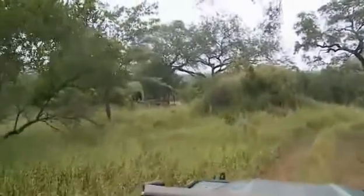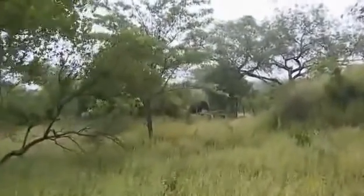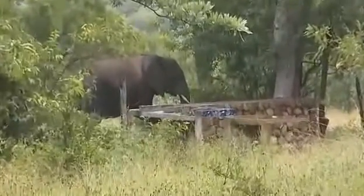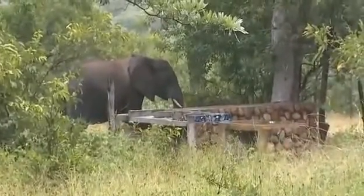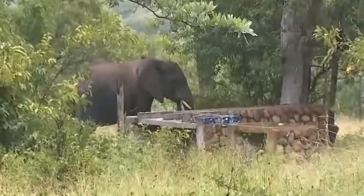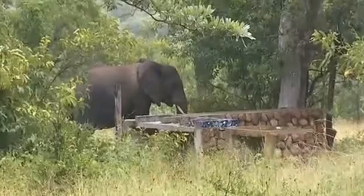So this is where sometimes the guests come out to have a bush braai out in the bush. You can see no fences around it, so it is open to everybody.